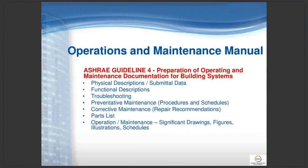O&M manual, again, there's another ASHRAE guideline for that. It's Guideline 4, Preparation of O&M Documentation for Building Systems. I've listed here in these bullets some of the requirements that are outlined and need to be included within an O&M manual. Again, if an existing facility had an O&M manual and now you've updated, maybe replaced some equipment, made some adjustments, you've got to look at making those adjustments, updates, and edits to the existing O&M manual.